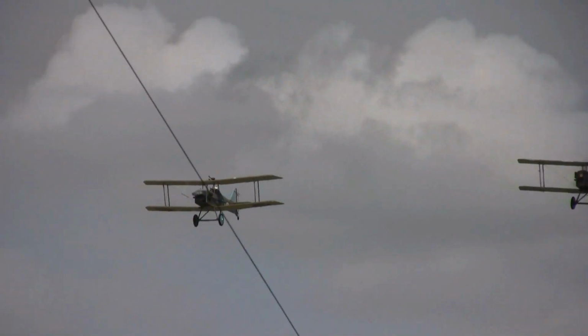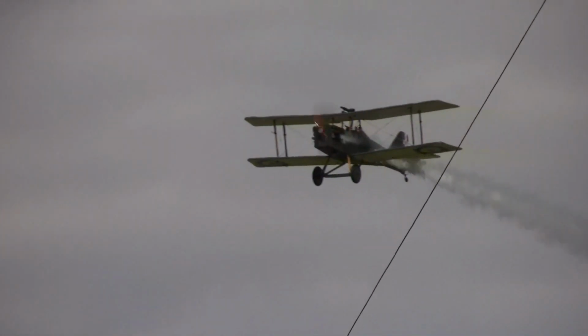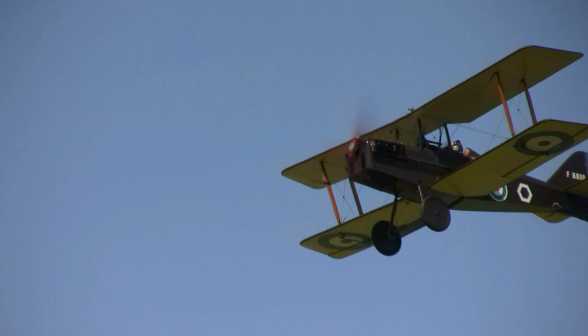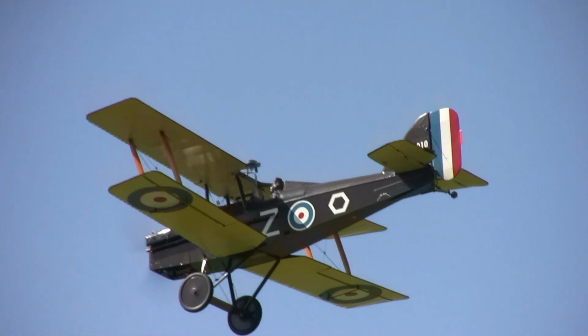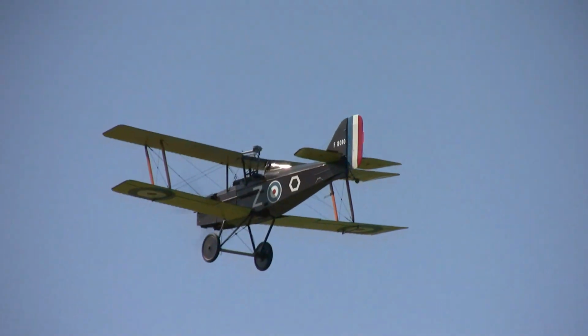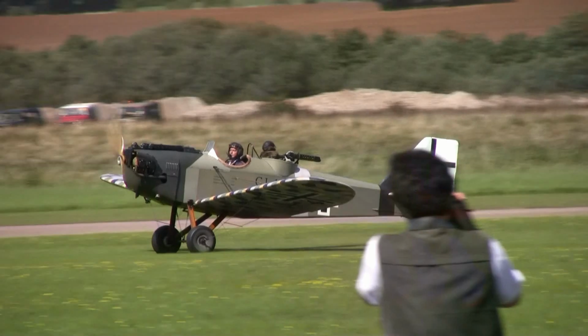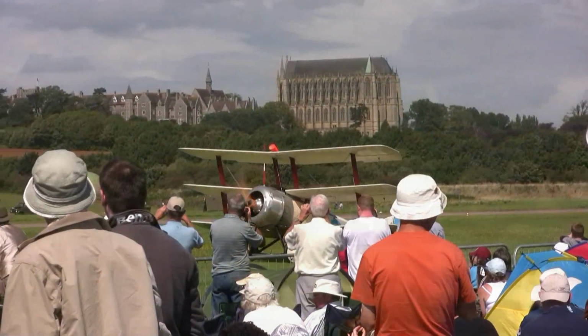Beautiful formation there of the three SE5s. This was a design made and built at Farnborough, the same Farnborough that we know today. Here come the two triplanes. Notice they use the grass runway here. This is the first we've seen of people landing on the grass runway, and that's mainly because they don't.